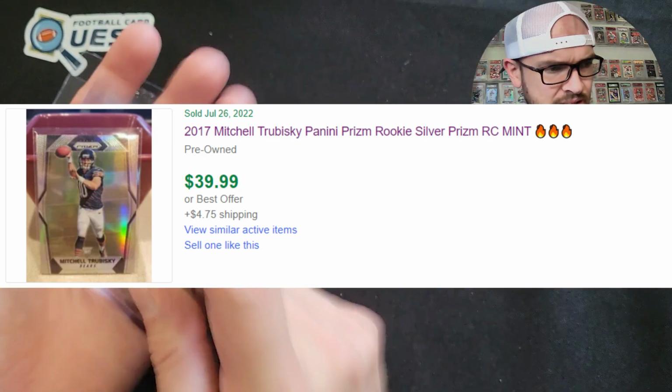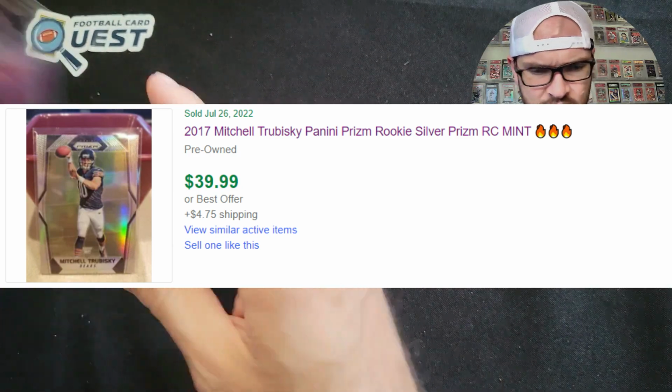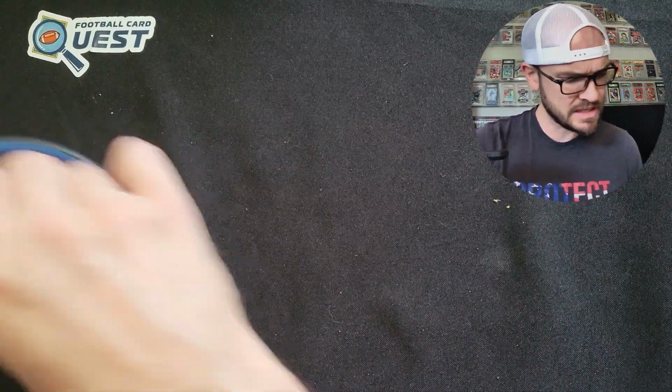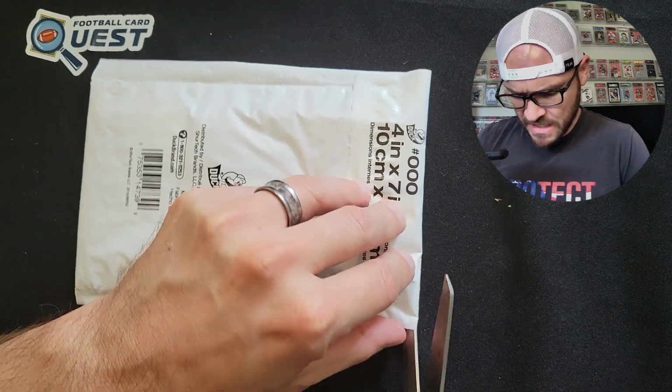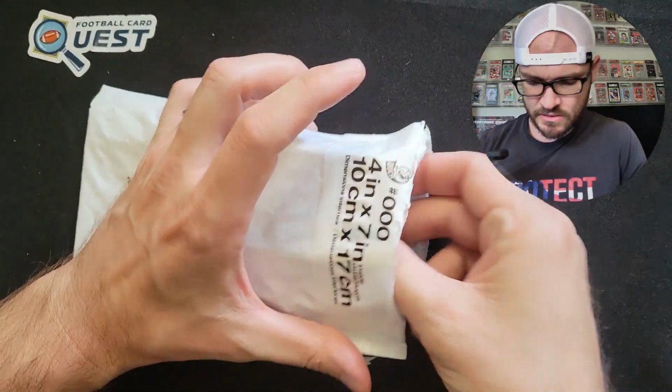But having already seen that buy it now transaction for $40 on this card just 3 days ago gives me a lot of hope that I'll be able to easily sell it for $60 or so in a buy it now format heading into week 1. All right, next package. Let's see what we got.